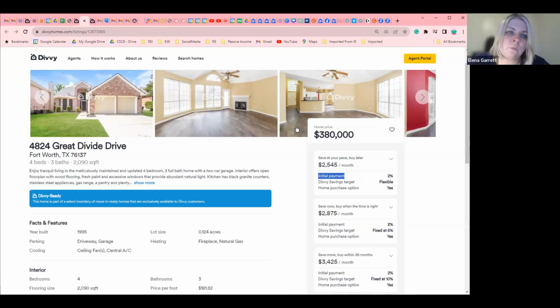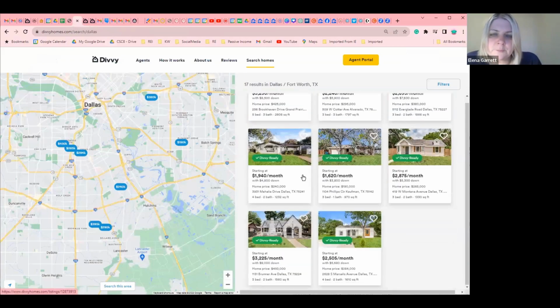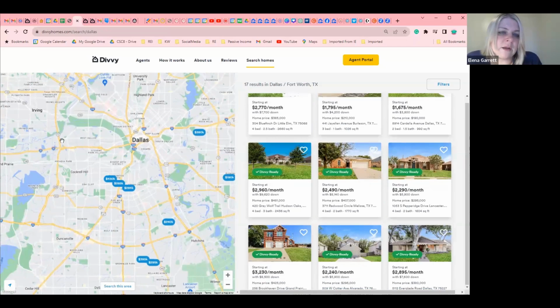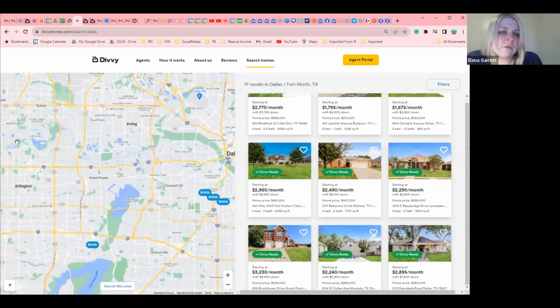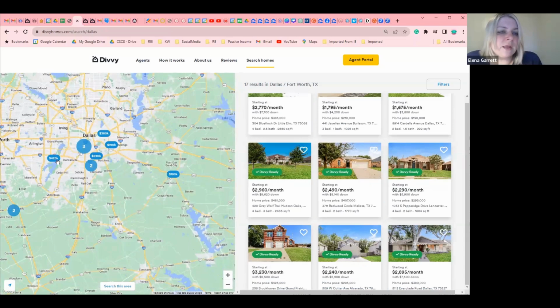And then once you find the home that you're looking for and you get your budget, it's just a matter of whether there are enough homes available right now for you to choose one right away. Or do you need to wait to see if a home becomes available in an area? Let's say you wanted to rent specifically in an expensive area, but right there, there are currently no homes available from Divvy. So you either have to pick an area that's currently available, or you have to wait for that area to become available.